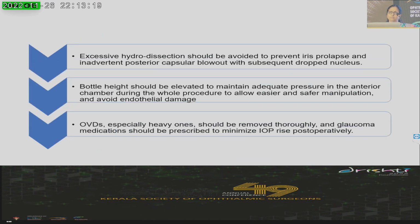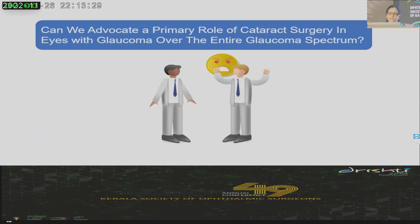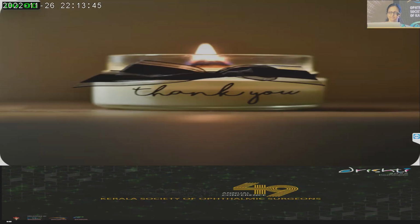Always take care that hydrodissection is not forceful, because it can lead to a blowout of the posterior capsule, and take all the due precautions and you can prevent the complications. But the question remains, can we advocate a primary role of cataract surgery in eyes with glaucoma over the entire glaucoma spectrum? So is clear lens extraction a solution for angle closure glaucoma? The debate continues. Thank you.